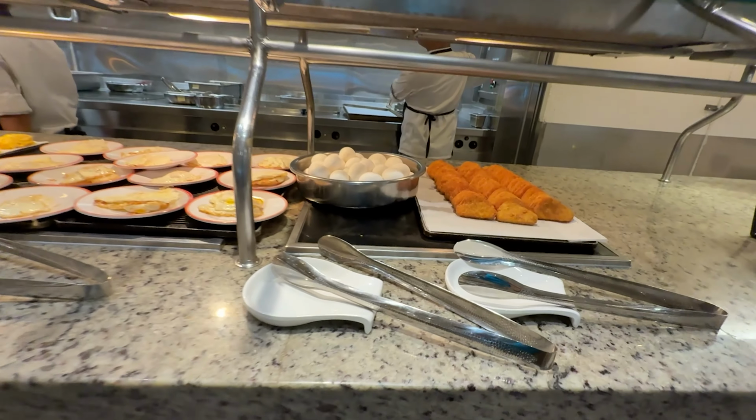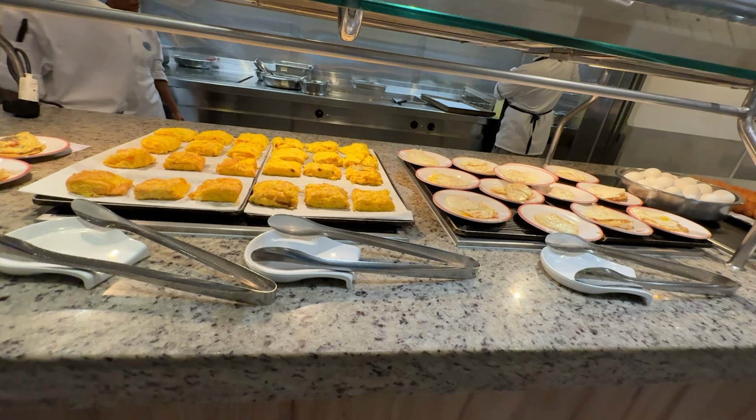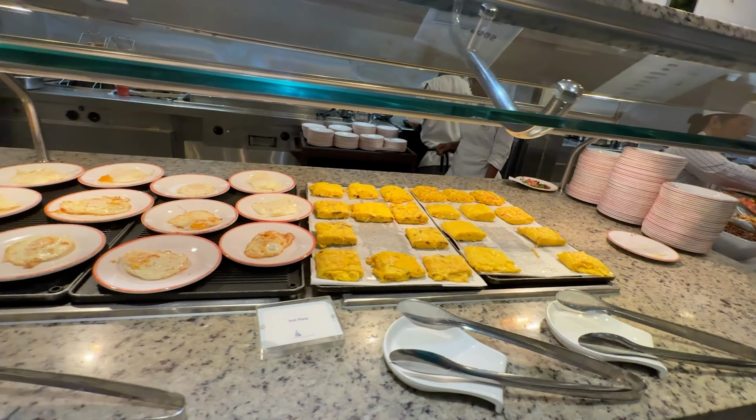Not too long from now, I'll post a full walkthrough of this Windjammer, as well as maybe a comparison of Windjammer versus Ocean View Cafe between Celebrity and Royale.